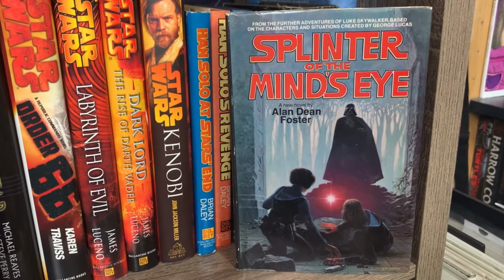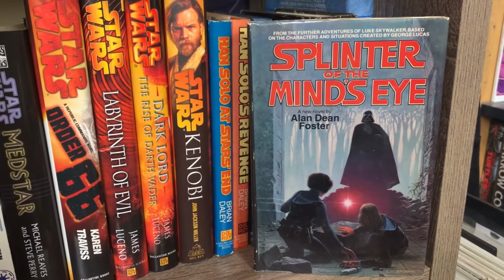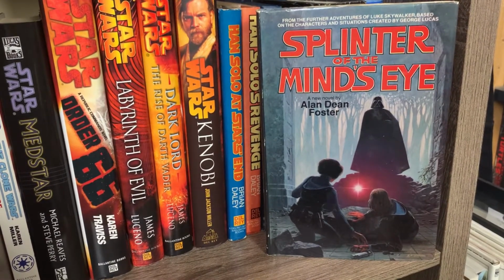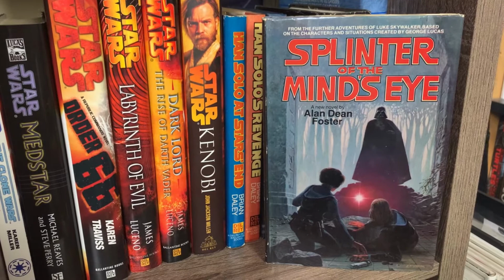This was the subject of our Legends book club last Friday for April, so check that out. This is a very interesting read. You can see our thoughts there. But I actually found this hardcover in an antique shop for some reason. I don't know. It was all wrapped in this weird plastic, but it's in really, really great shape. So I guess check out your local antique shops. They might have something like this.